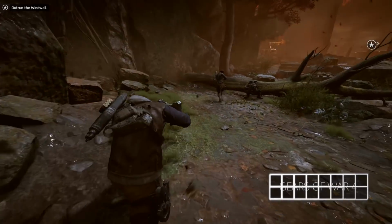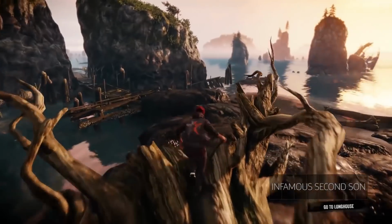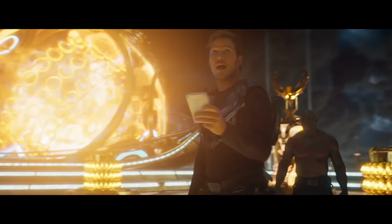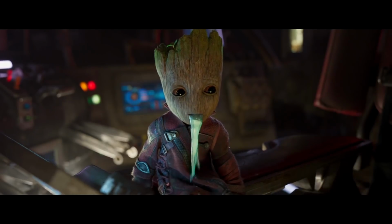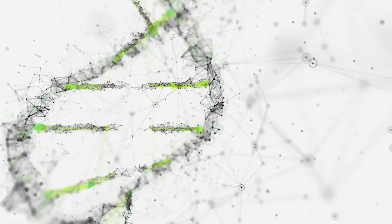Games like Gears of War 4 are able to feature deeper black levels, and games like Infamous Second Son are able to portray more realistic sunshaft and god rays. You also get more accurate colors in general. While HDR content is still in an early state, many of the new blockbuster releases feature 4K HDR Blu-rays, and streaming sites like Netflix and Amazon Prime are rolling out 4K HDR content.